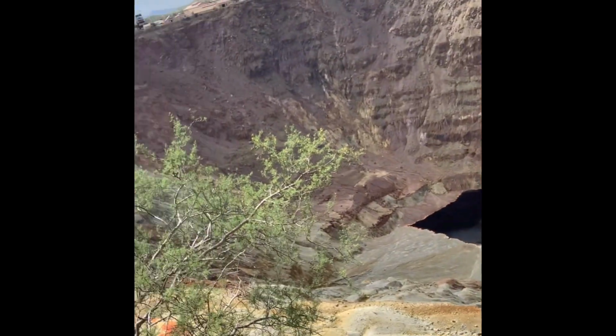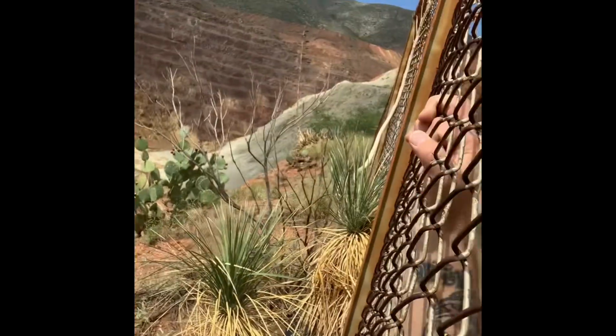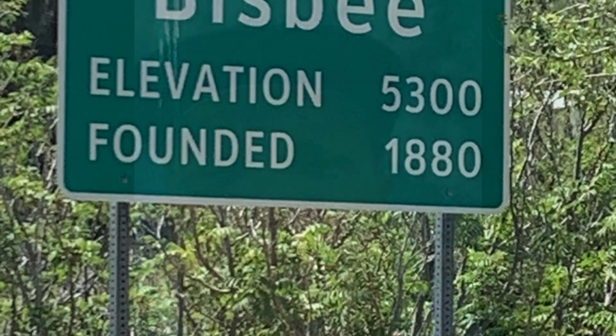This is called the Lavender Pit, I believe. But yeah, they mined copper and silver out of this thing. Check it out. Pretty amazing. I'm gonna check out some other areas. I'll get back to you.